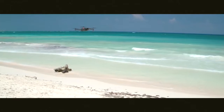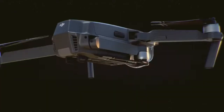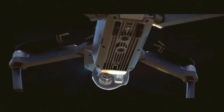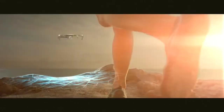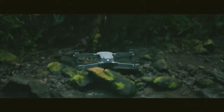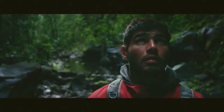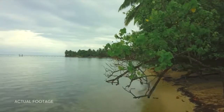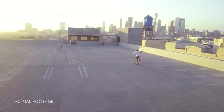As you fly, satellite systems keep track of you, working in harmony with all 4 vision sensors, telling it what's below and what's in front. Whether you are flying beside a cliff, in a forest, or even indoors. Just like you, Mavic sees and thinks. That means it can avoid the things in its path, from trees to walls.